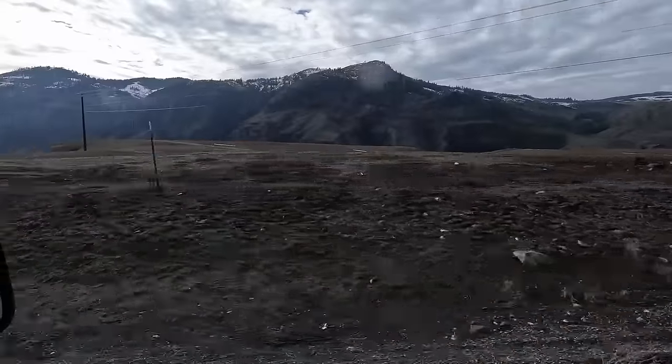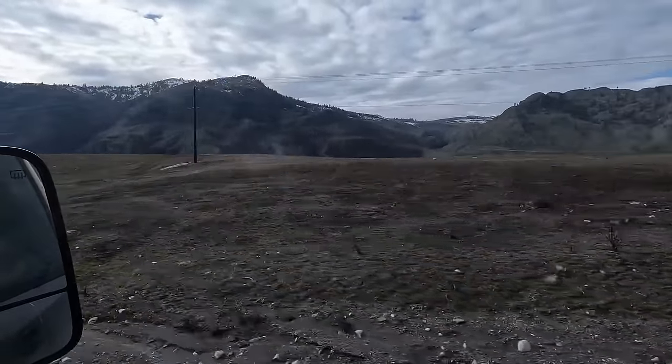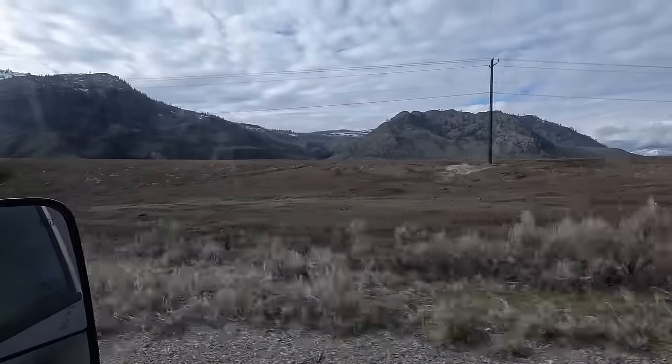Isn't that part of the area where it burnt last year? Yeah. Several thousand acres burned up here.